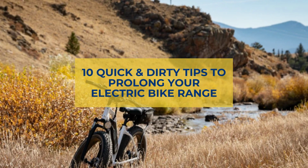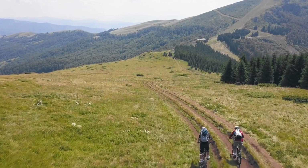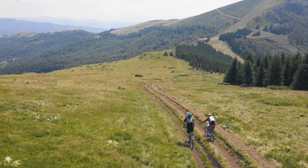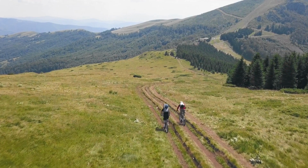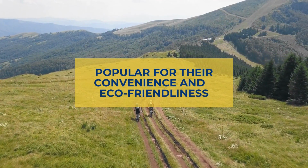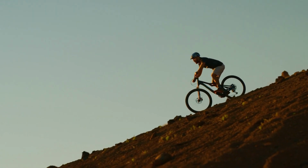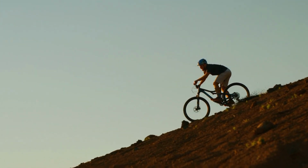10 quick and dirty tips to prolong your electric bike range. The only thing worse than getting caught in a rainstorm on your e-bike is running out of battery while halfway up a hill. While electric bikes are popular for their convenience and eco-friendliness, one of their biggest limitations is their limited range. Your electric bike's range is how far you can ride it on a single charge.